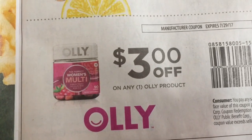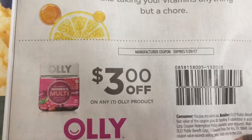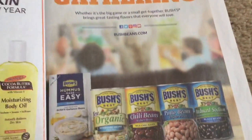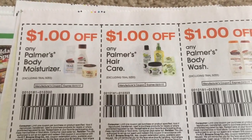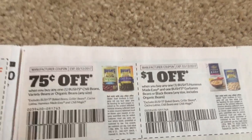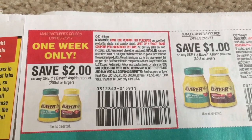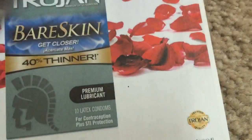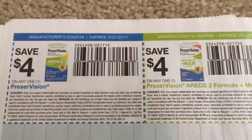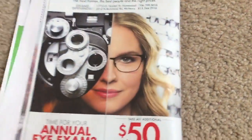And these, I haven't tried this multivitamin, but I know CVS carries little trial packs. It doesn't exclude trial packs, so you might want to check that out at your CVS. And some Bayer aspirin, 20 count or larger, $2 off. And that's it for the Smart Source.